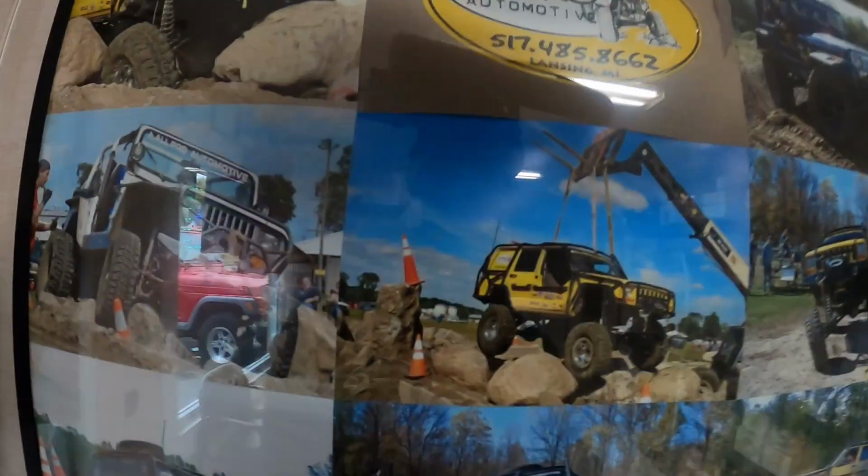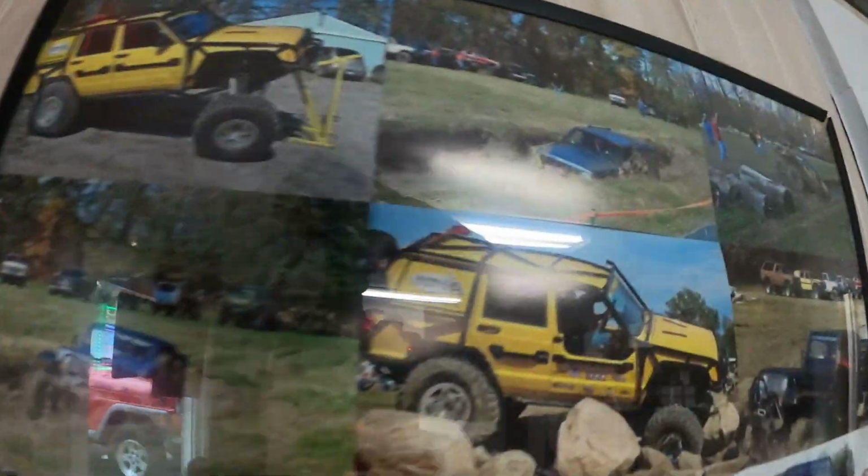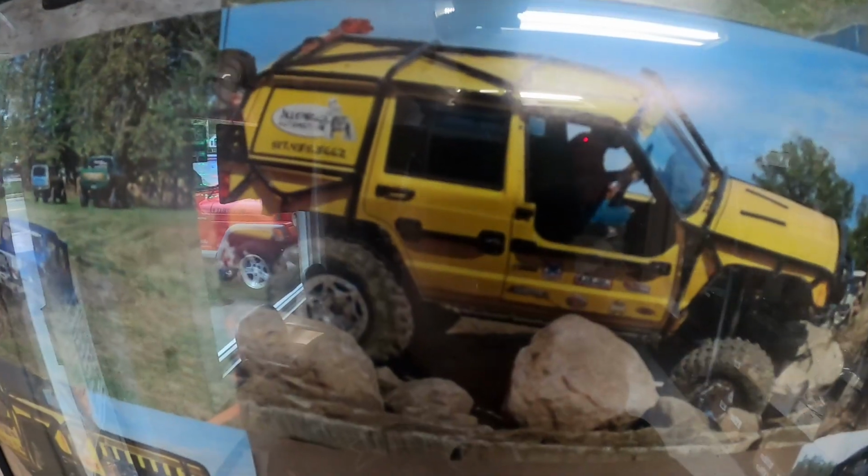So way back in the day, I used to do some little local rock crawling with this. So right here is a good picture, a good view of the half doors. Here we go, right there.